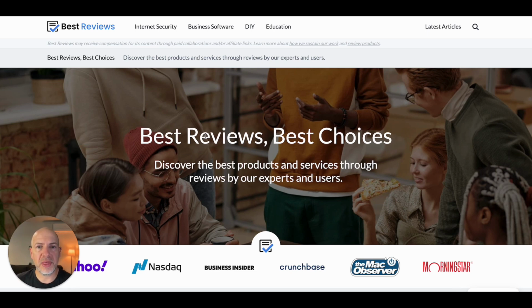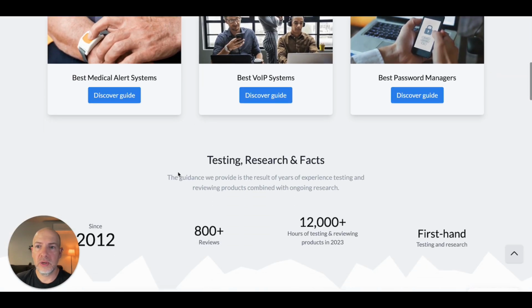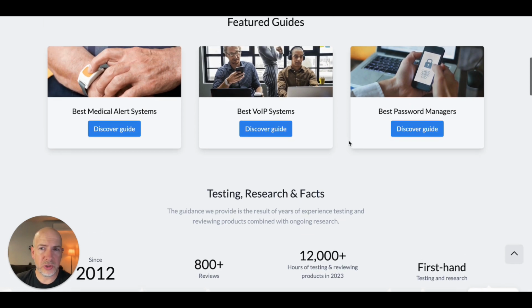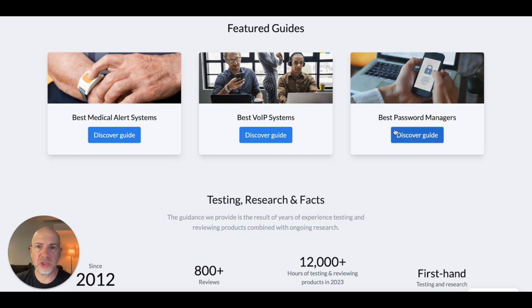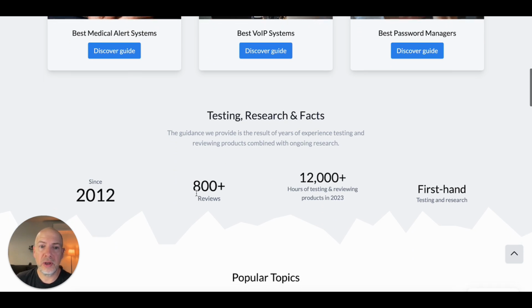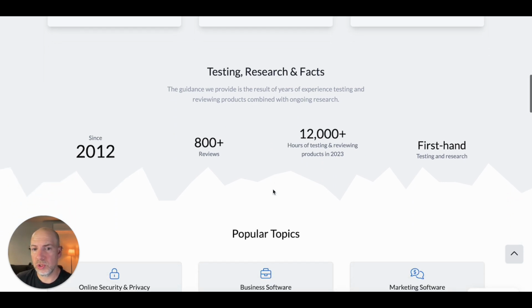I think there's going to be some people that will find this site from different pages that are not the homepage, but eventually will make their way back to the homepage. And I think they're going to want to quickly know, like, what else can I get access to? So here we've got a couple different categories: medical alert systems, best VoIP systems, best password managers. So for me, these collections are these two. I mean, I'm tech, so this kind of resonates with me. The medical alerts doesn't resonate with me, but I just find it's three categories that I'm like, well, what else is on here? I don't know if there's more. I just know that there's 800 plus reviews, which is great.